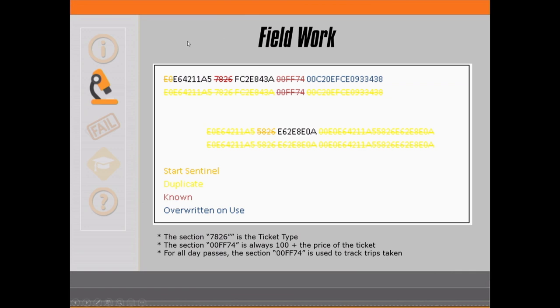That leaves me with four sections. This one here, this one here, this one here, and this one here. So that's a lot less work. Now, each of these, of course, is different from ticket to ticket. It's important to note also that this here, and you probably can't tell that, but it's blue, that it actually changes as the ticket is used, as it goes through the system. Okay.